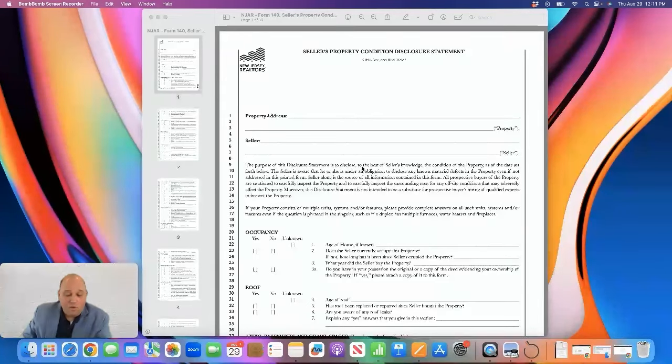In this form is all knowledge that the seller has of the property to the best of their knowledge, as well as information regarding flood and flood disclosure. That's also required now in New Jersey, that all sellers and landlords must disclose the flood status, where the property is in a flood map, any flood history. That is all required now in New Jersey as of August 1st, 2024. And the flood is part of this document, which I'll go over shortly.